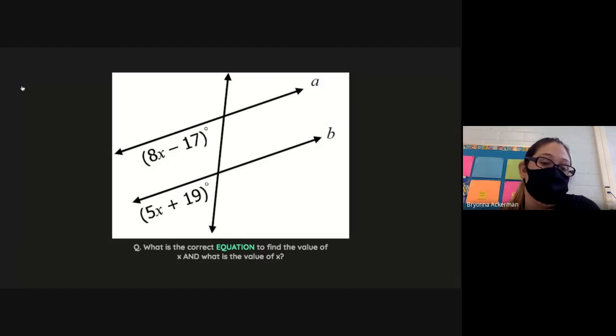Okay, this is two answers. Your first answer is what's the equation to find x, and then actually solve for x. So you have two answers to pick. So are they equal to each other or are they supplementary? And then you have to solve for x.